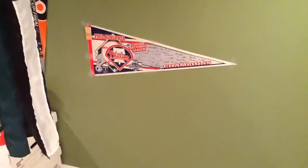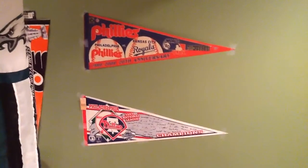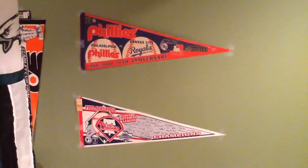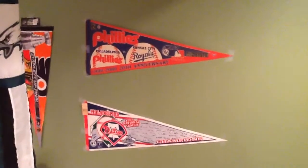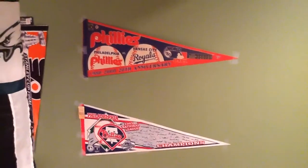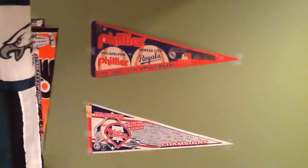So a couple Phillies pennants. That's from the '93 Phillies, the Macho Row Phillies that lost, of course, in the World Series to the Blue Jays. But that's the NL Champs pennant. And I got the 20th anniversary. I was at the game where they celebrated the 20th anniversary of the 1980 championship in 2000, so I picked up that pennant then.